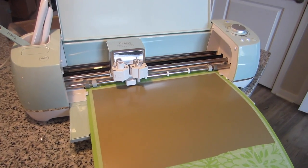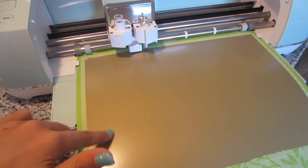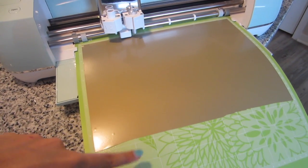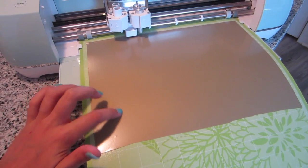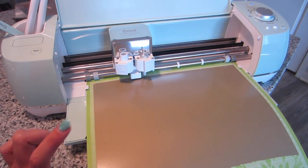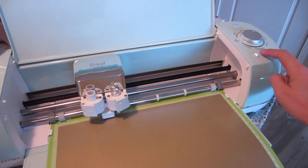All right, you guys, we are ready to cut. I've got my beautiful matte gold vinyl onto the mat, and you can see the mat is sticky, so that's how it sticks to it. And yeah, the mat is loaded and we are ready to go.